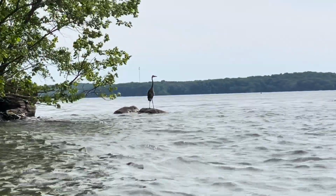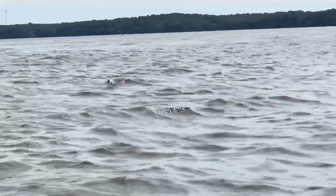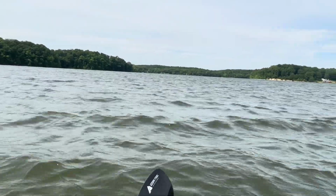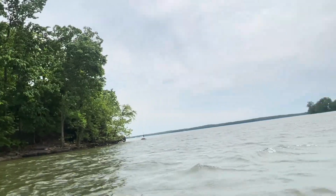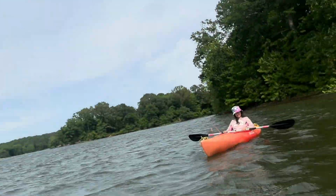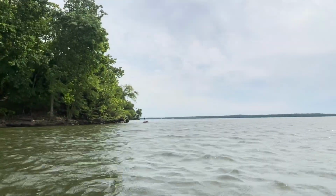That bird. Stand on that rock. That's cool. We're out here. Rough waters. I caught a bass. Got one for the day. And then this bird's showing out.